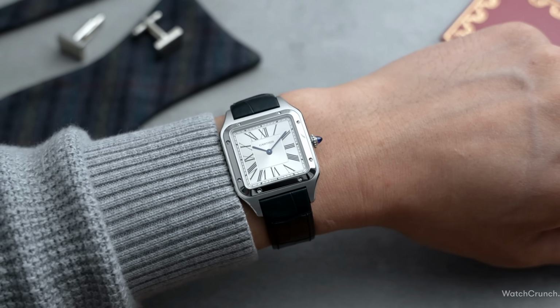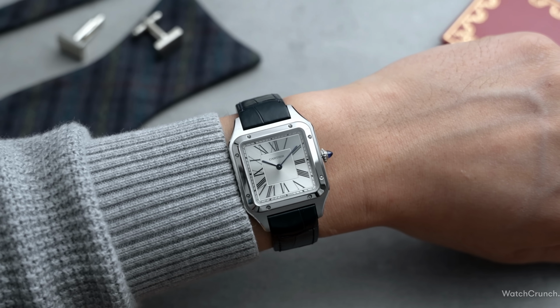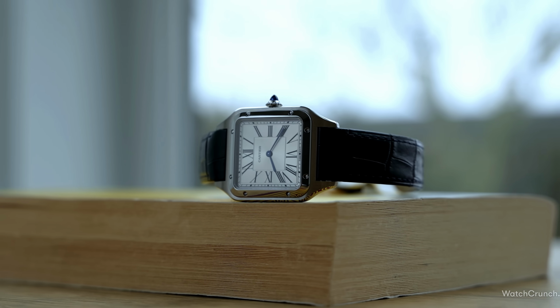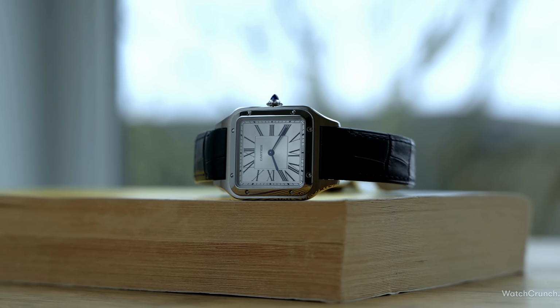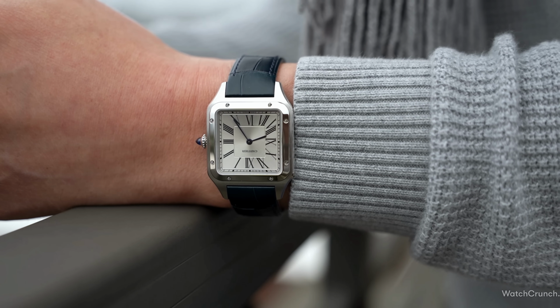Okay, but there's another Santos to consider, right? The Santos Dumont. Yeah, I know, the naming conventions escape me too, but I reviewed the Dumont last year. It was quite a beautiful piece, but it's just a little too dressy for my lifestyle, you know, being the rugged outdoorsman that I am. And also, it didn't come with a bracelet either, which disqualified it from my list.